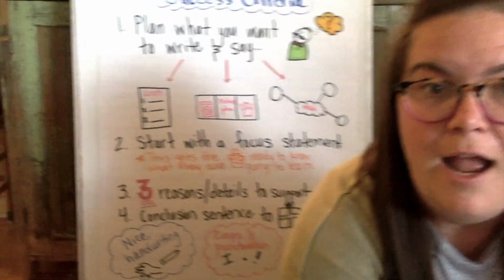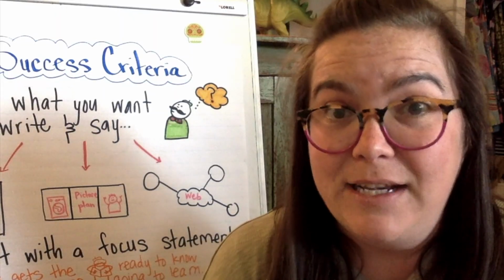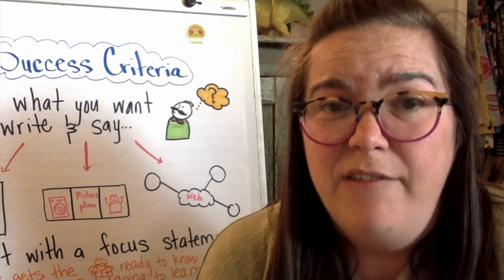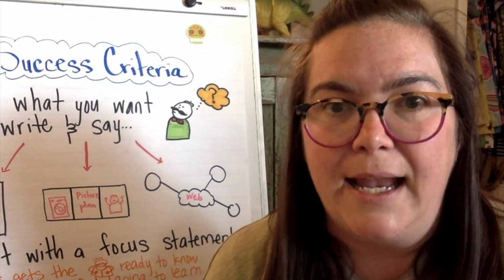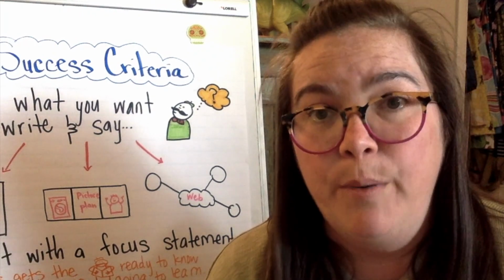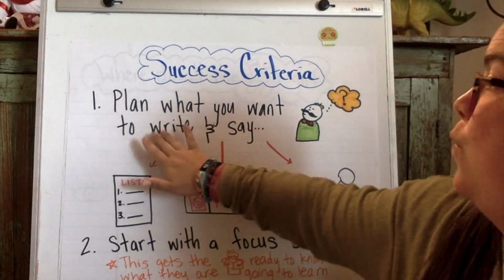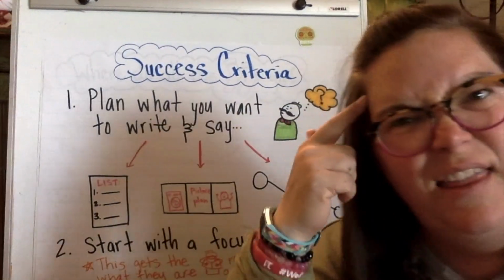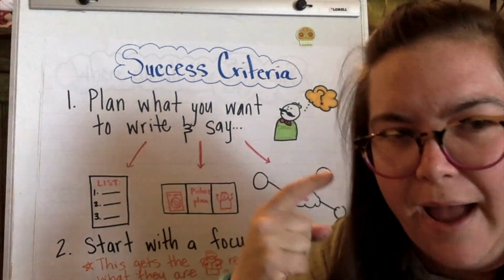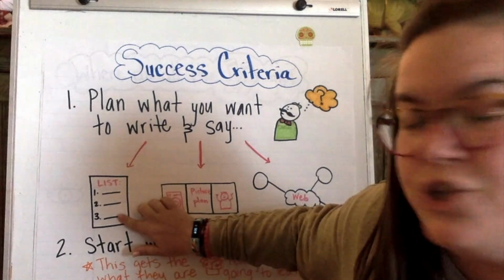So back here, I have made my success criteria. Success criteria is to help you know that you're nailing the assignment. And this is an important kind of writing because you're sharing your thinking. And it follows the same format as informational writing that we had been working on with birds. So first, you need to plan what you want to write and say. So you have to think, where do all the socks go? And then when you have your idea, you need to plan it, right? What are the reasons you think this?